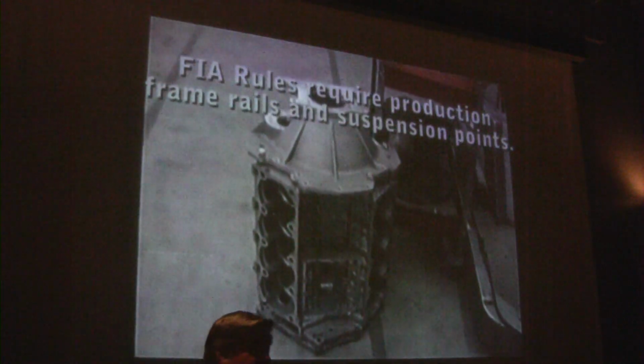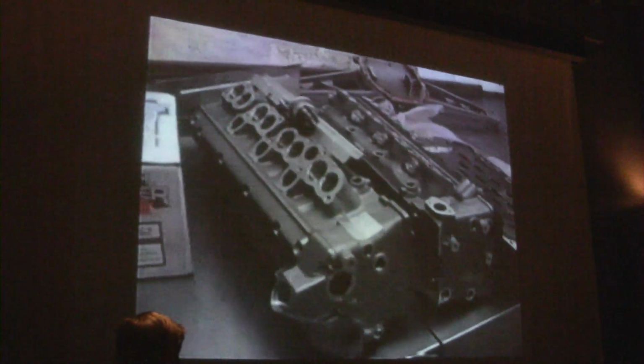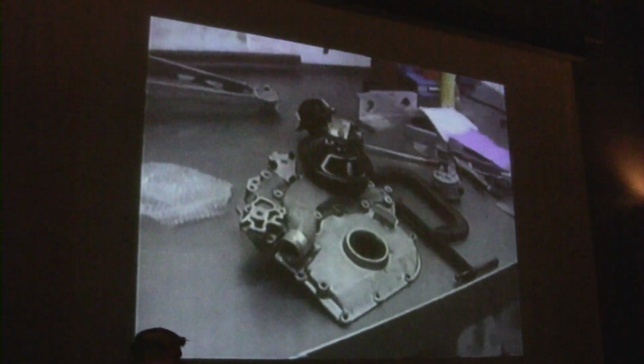He had a customer who was going to build a car, and then he was going to take the car to Le Mans. The rules say you have to start out with a stock frame or frame rails, and you have to have stock suspension points. So you're going to watch this car go together, and Rippey's way of doing it, which is a little different.